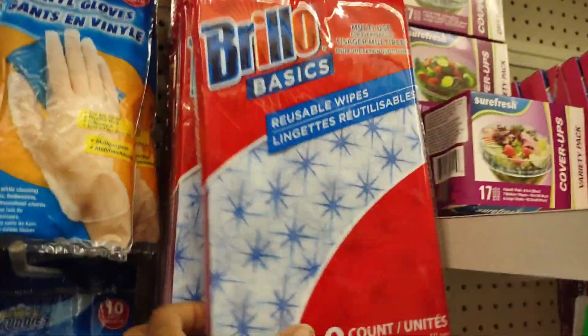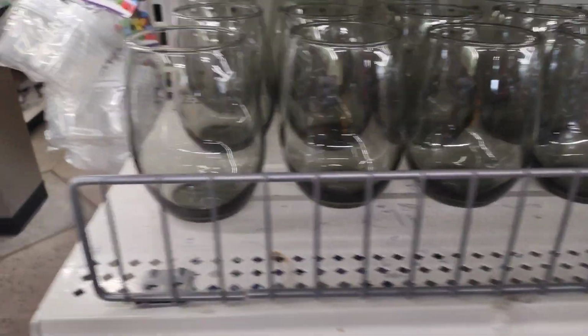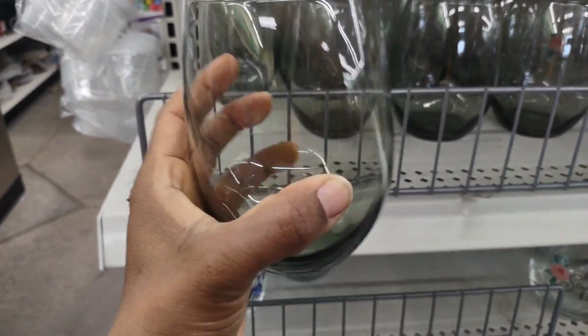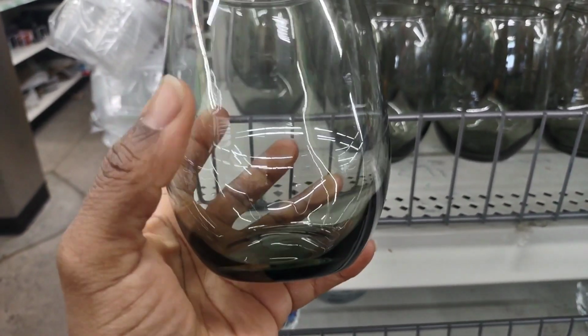Okay, so these rags right here. And honey, we doing. These glasses right here, I like these. Like how they have the black tint to them. I like these. These are nice. Alright, so let's go to checkout.